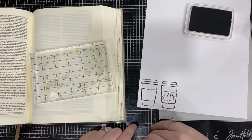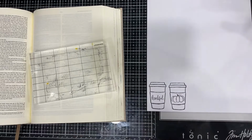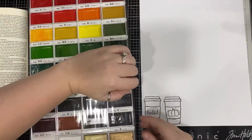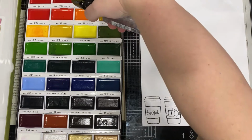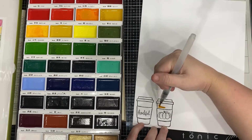So I'm using a pumpkin, and then I'm going to use the word thankful, because this is all about being thankful in every season. So that's where we're going to start out, and then I'm going to get my watercolors out, and I want to watercolor this in. I want to bring some life to this stamp, and so that's where you're going to see me watercolor and bring some color into this stamp.